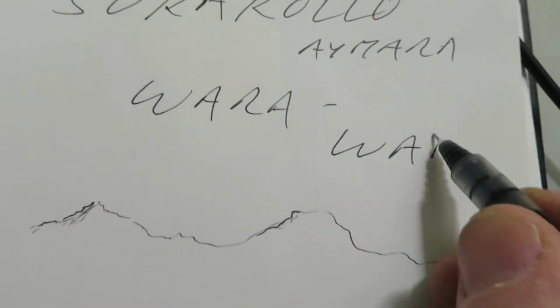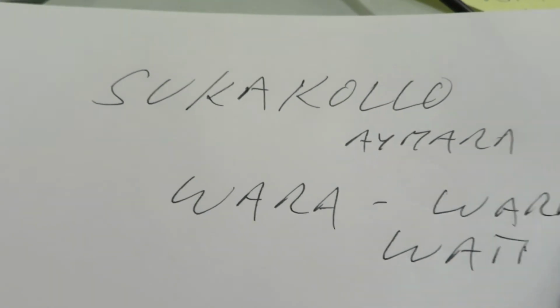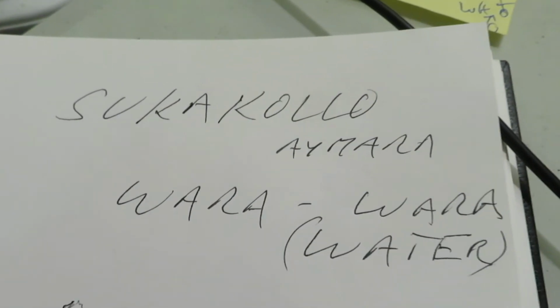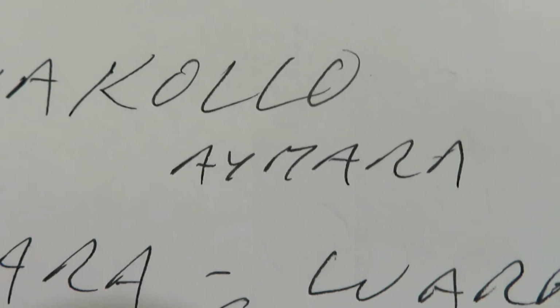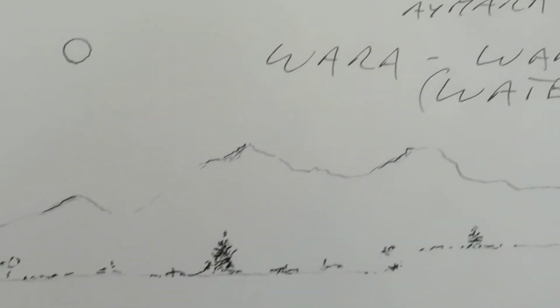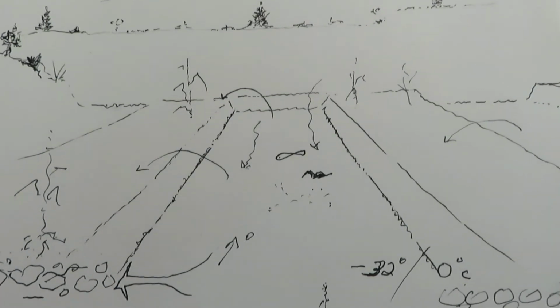sounds so much like water, doesn't it? Wara wara. Maybe where our term water came from, who knows? These people, the Aymara, call themselves a people who always were, always existed. Their culture goes back at least 12,000 years or in oral tradition.